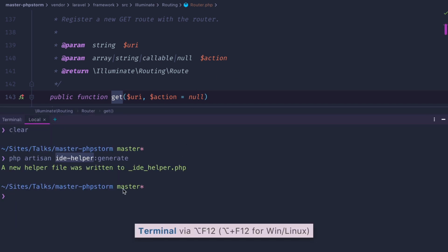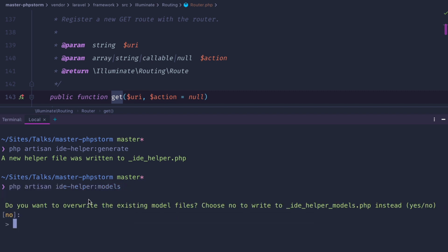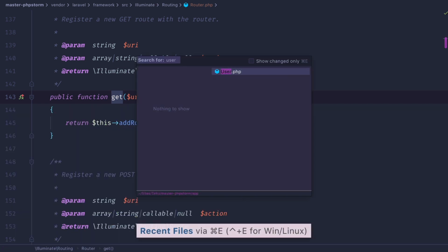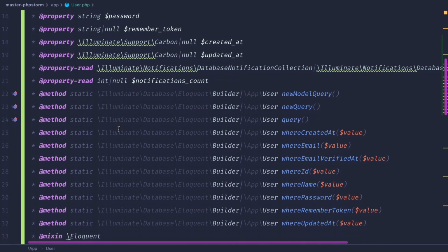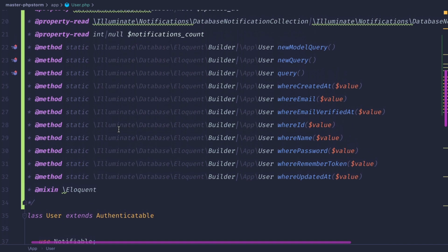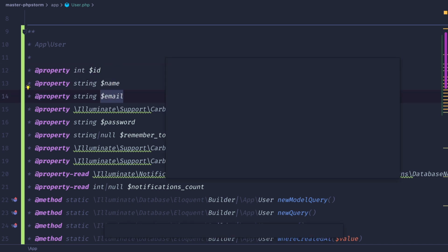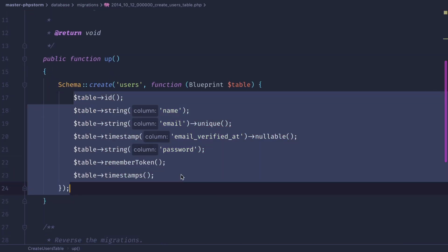And also what I really like is the second command that we can use for models. So let's try this out as well. It will ask us if we want to override the existing model files. And yes, I want to do this. And now inside our user model, that's the only model that we have right here, at the top, you can see we have a big doc block here with a lot of information about the class. And what's pretty cool here, we have the fields now. The ID field, the name field, the email field, all the fields that we have been using in our migration when we created the database table.